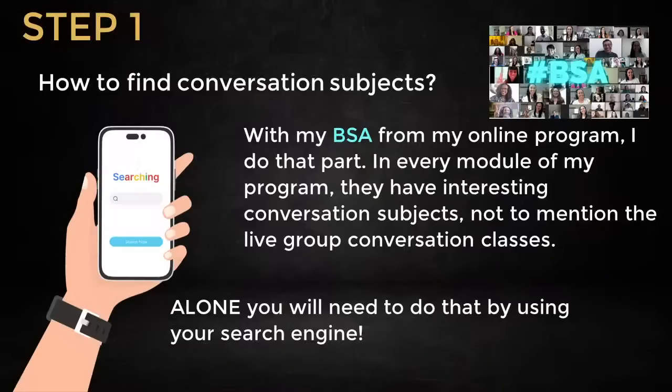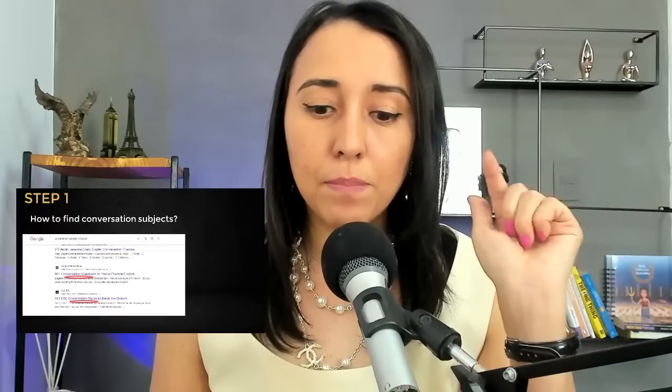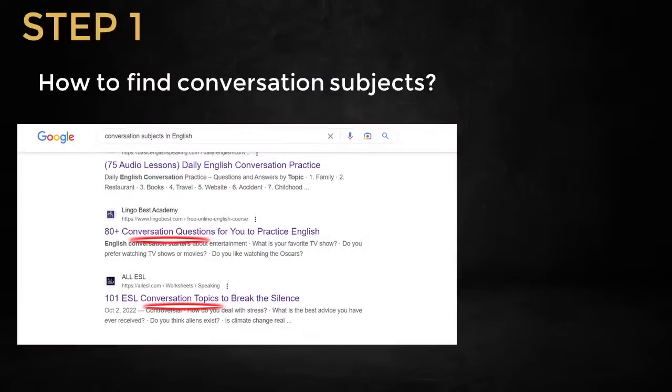And how are you going to Google? I'm going to show you. You will go to Google and you will type conversation subjects in English. That's what you have to type. As soon as you type that, you hit enter, poof. You will have, let's see, I don't see the number, but millions of possibilities. And here I highlighted 2 of them, 80 plus, more than 80 conversation questions for you to practice English. Conversation topics to break the silence.